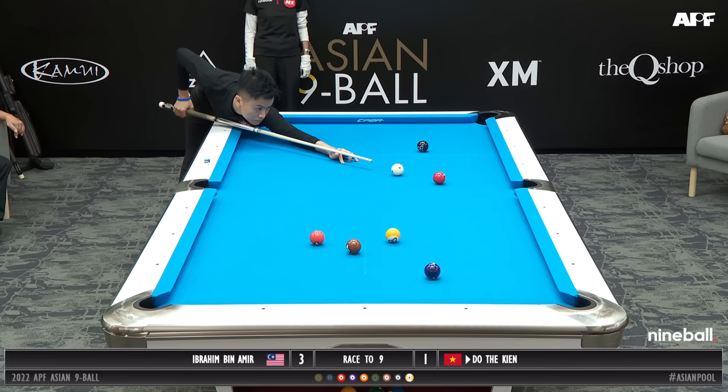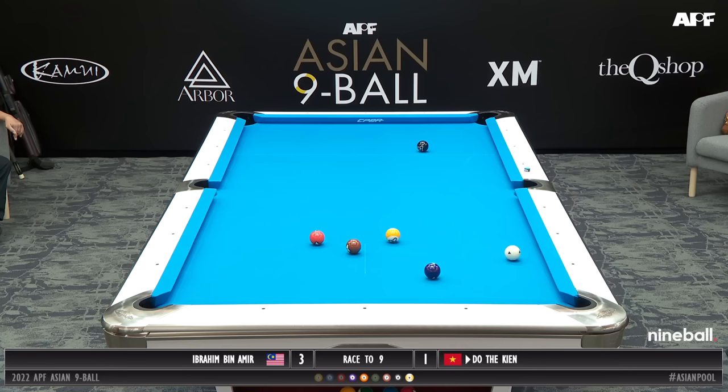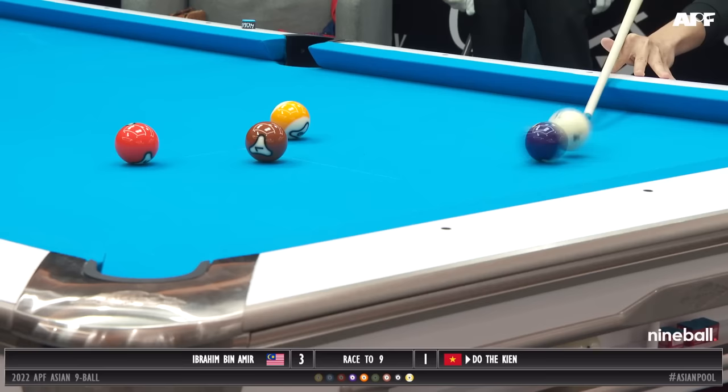Just rolled it forward for the short side of the four. No problem there. Looks like he's just going to roll the cue ball forward for the five. He's putting bottom English on. It might want to come out. Yeah, sure enough. Coming two rails, out for the five.